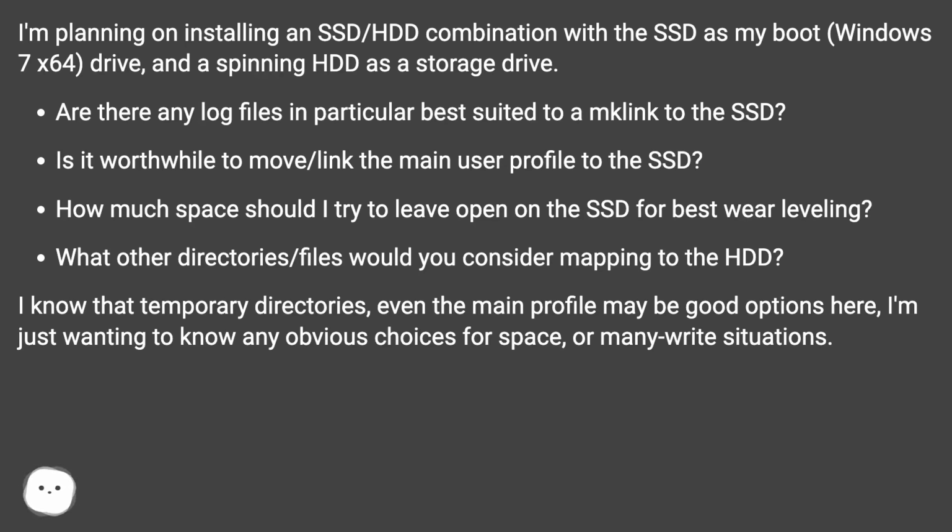Is it worthwhile to move/link the main user profile to the SSD? How much space should I try to leave open on the SSD for best wear leveling? What other directories/files would you consider mapping to the HDD? I know that temporary directories, even the main profile, may be good options here. I'm just wanting to know any obvious choices for space or many-write situations.